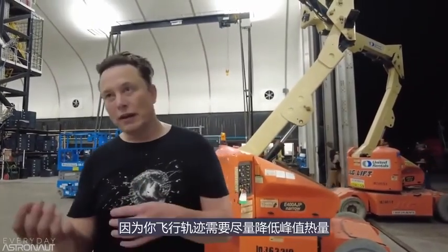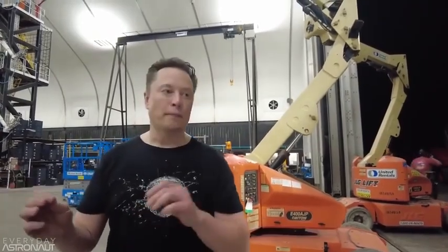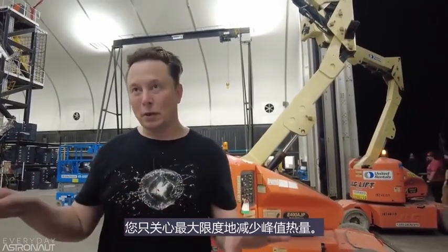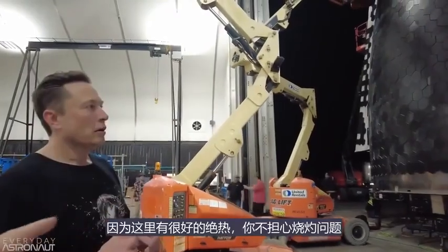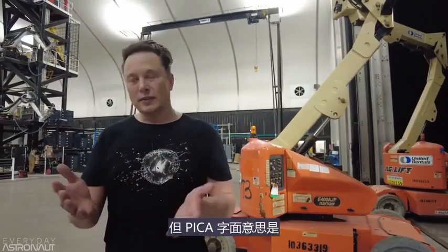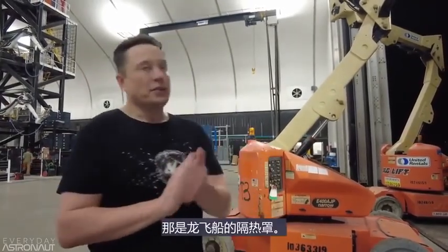Because you're flying a trajectory that minimizes peak heat. You don't care about total heat load, you just care about minimizing your peak heat, because you have a good insulator here and you're not ablating. Exactly. If you have an ablative heat shield like Dragon, technically Dragon is fairly reusable because it's sort of like a brake pad. You could fly it many times, because it's got so much margin. But PICA literally means phenolic impregnated carbon ablator. So that's the Dragon heat shield.